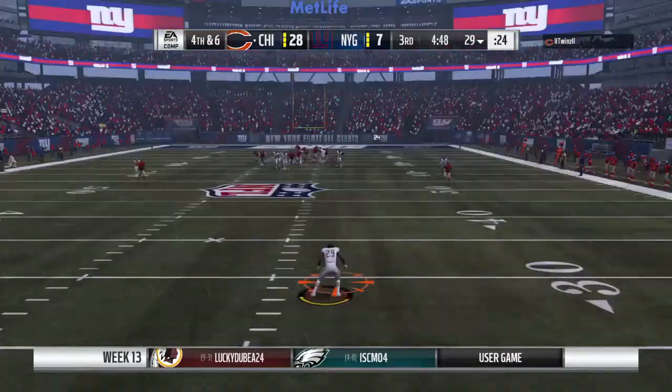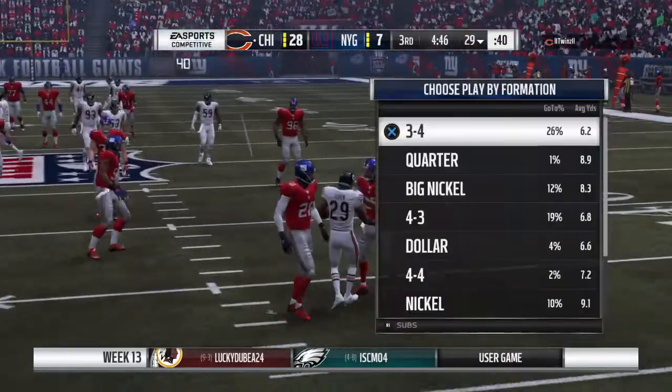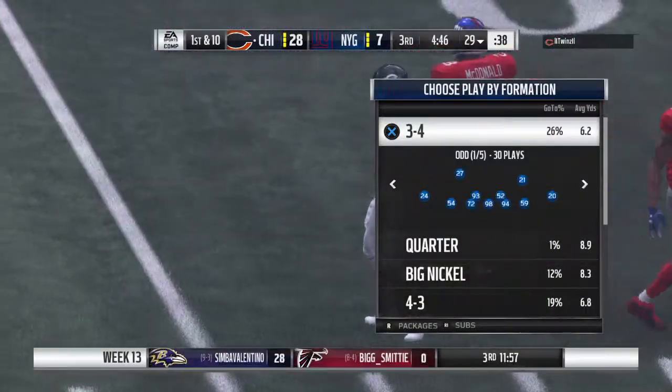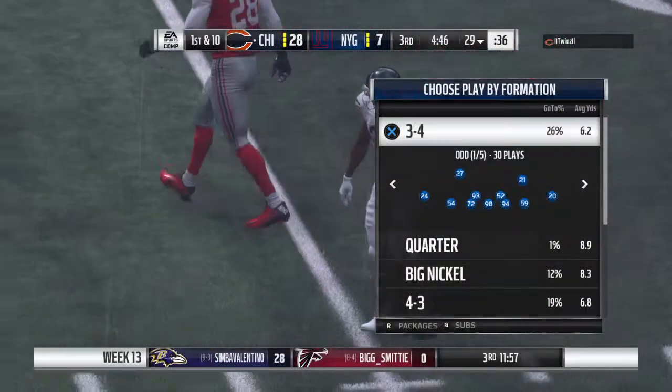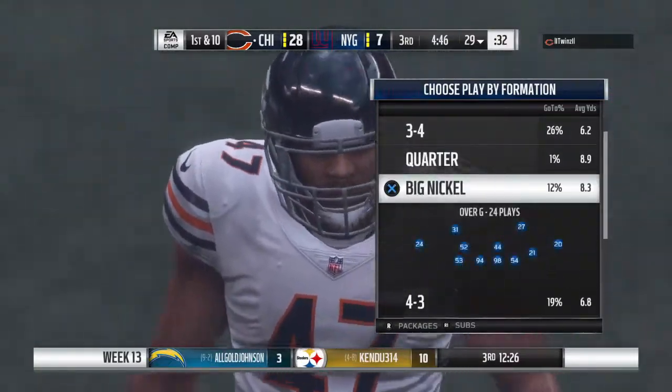Dixon, the punter, is on as he sends it away. Fair catch signaled for and taken just shy of the 30-yard line. 37 yards on the punt with no return. And the offense will take over with a new set of downs.